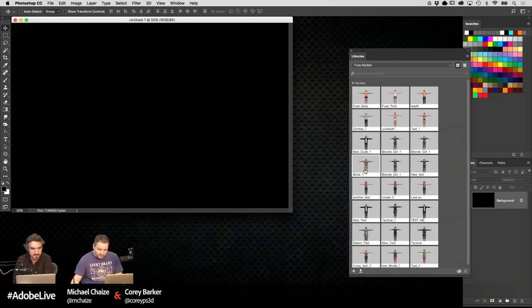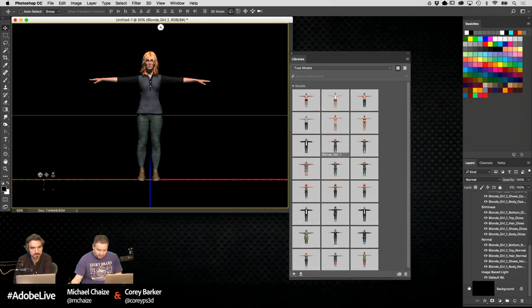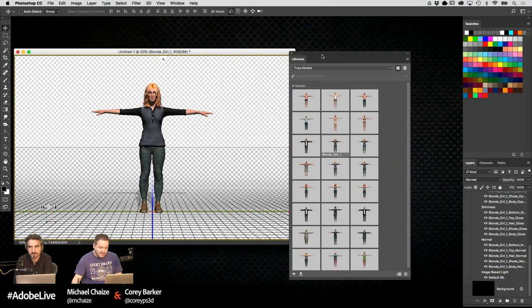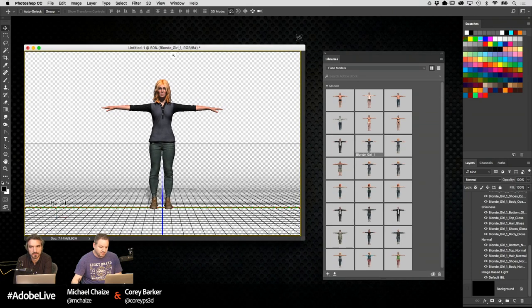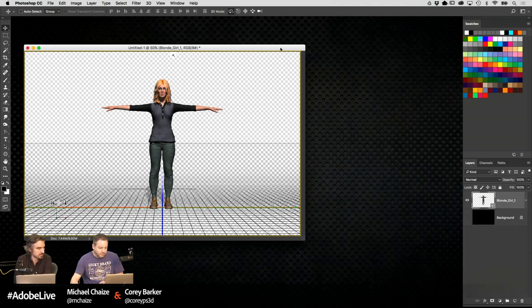I'm going to grab my character here, which is very similar to the one I just created, and drag it over. And there she lands inside. Let me turn off the background layer so you can see. Just like any 3D object in Photoshop, we have a Fuse character populating in the 3D layer here. Now I'm going to close my libraries, I don't need that.